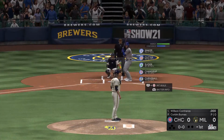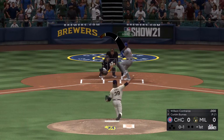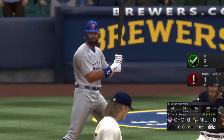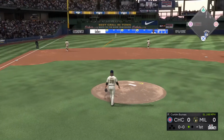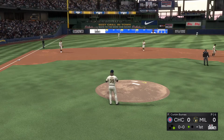Stepping up is Wilson Contreras, and we are set for baseball here this evening. Couldn't help himself that time as he chases one below the knees. It's strike 1. The offensive game plan today is certainly to see the ball up. This guy is known on the mound for sinker changeup combination. He's going to try and establish down in the zone to get swing and a miss or ground balls consistently. You have to find something above the belt to get loose on.